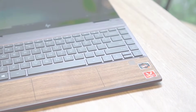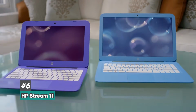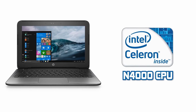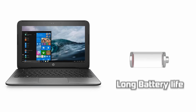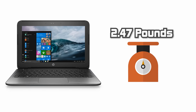Next up, we have the HP Stream 11. And for those of you that have a really tight budget, this is going to be the best budget option for you. It features one of the lowest price points out of our laptops today, but despite that lower price point, you still are getting some premium features. It has an Intel Celeron N4000 CPU and also has Intel UHD Graphics 600, along with some other great features like long battery life, a tight form factor, and it's light at only 2.47 pounds.